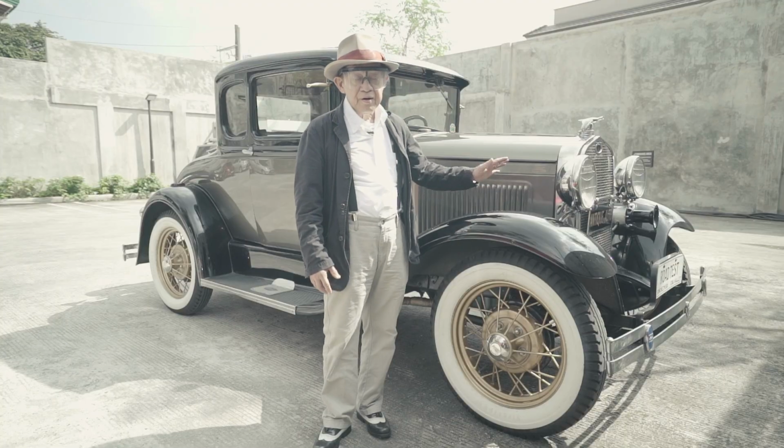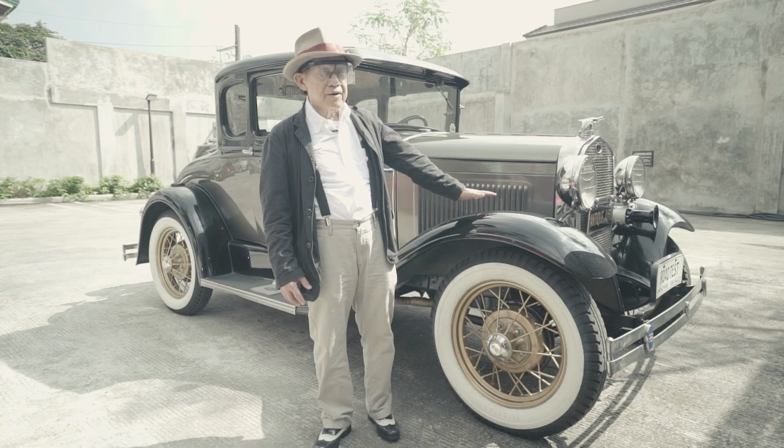I'm Rodger Yu from Quezon City. This is my car, a 92-year-old car, and I am 74. Just a few years older than me.